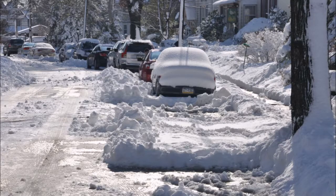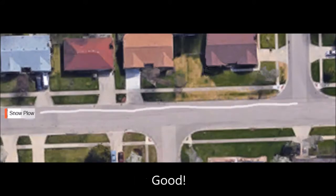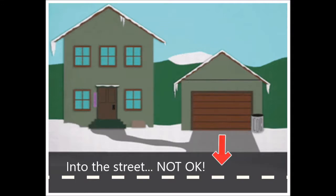You can help the driver get all of your street plowed by moving any parked cars off of the street and into your driveway. This allows the plow to go all the way to the curb, which makes it easier for your neighbors to move along your street. And speaking of your driveway, when you shovel your drive and your sidewalk, don't throw all that snow into the street. Not only does that mess up all the hard work we've done to clear the road, but it's also a safety hazard.